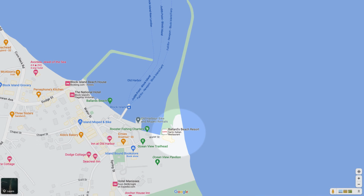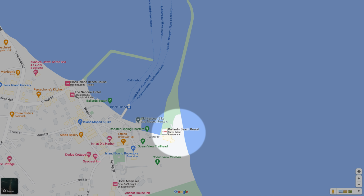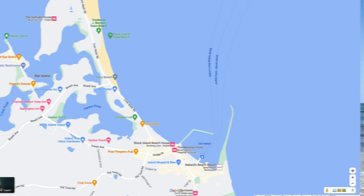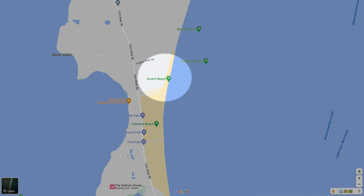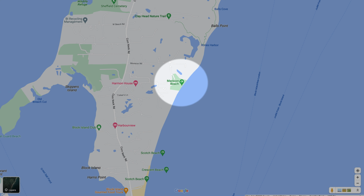There's Ballard's Beach, which is about a 2-minute walk from the ferry. But also over here is Fred Benson Town Beach. This is about a 10 or 15-minute walk from the ferry. So those two beaches are going to be very walkable. You also have Scotch Beach and Mansion Beach. Those are going to be a little more quieter, and it's going to take a little effort to get out there. So make sure when you're in Block Island, you're soaking up the sun and enjoying the beauty of Block Island's beaches.